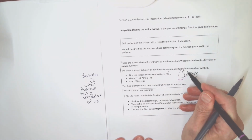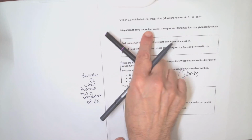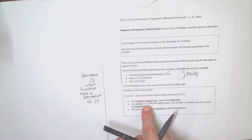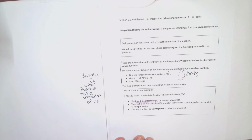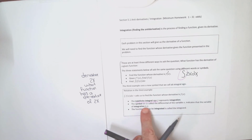In this notation, this symbol right here is called the indefinite integral symbol. The process of integration or antiderivatives is the algebraic technique to find a function that has a given derivative. So this symbol right here, that little S-type feature, is called the indefinite integral sign, and it tells me find the function that has its derivative. The symbol dx is called the differential or the variable, and it just indicates the variable for the integration.